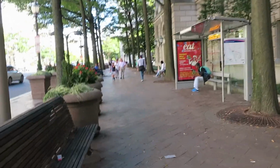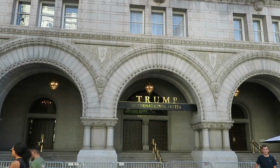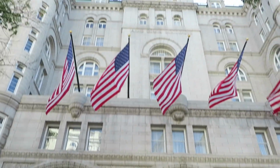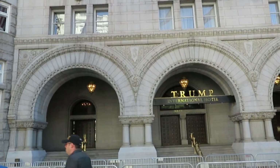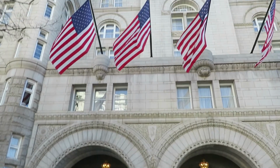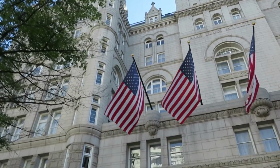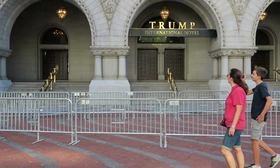This is the post office building. It's been renovated since we were here last. This is the original post office building. It's now been bought and renovated by Trump to be a hotel. Just FYI, he did this before becoming president, not after. He did it shortly after we were here in 2011.